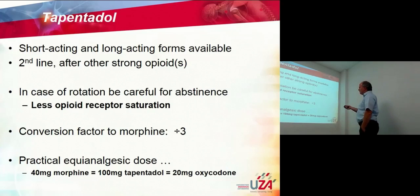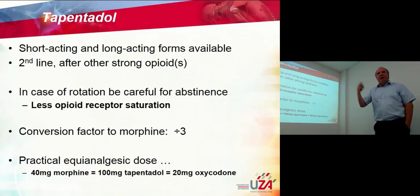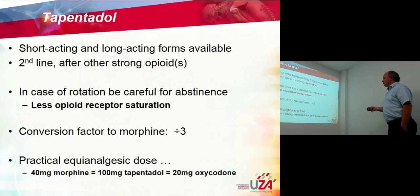In the literature you see that if you compare a dose of tapentadol to a dose of morphine, the dose of tapentadol is 3 times higher than the dose of morphine. But in clinical situations, I always use this equianalgesic dose: 20 milligrams of oxycodone is the same as 100 milligrams of tapentadol, which equals 40 milligrams of morphine. So basically there is a 1 to 5 combination with the oxycodone. So it's less potent than the classical opioid analgesics.